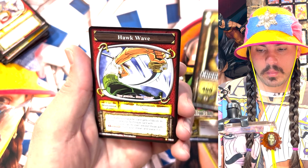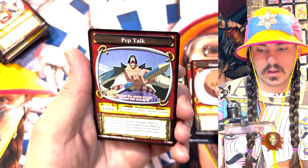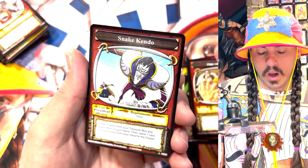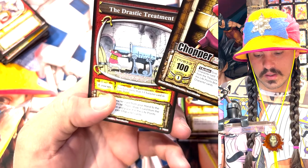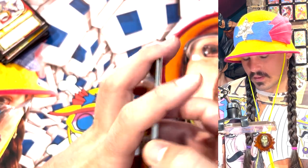Great Adventure, Choppa. Hawkwave, Gado Boost, Pep Talk, One-on-One. I like this card. I think the art on this card is super cool. Oh, I guess these are cards that different cards use, because it says card user Crocus. So you can use a certain card with another card, I guess. Something like that. Maybe. It's my best guess. I don't know. Still don't know.